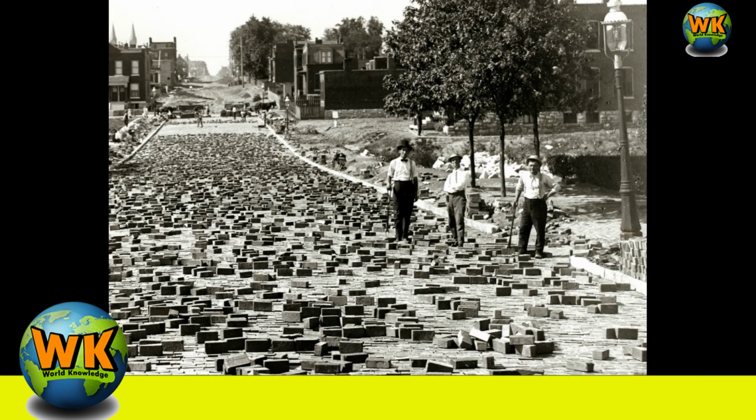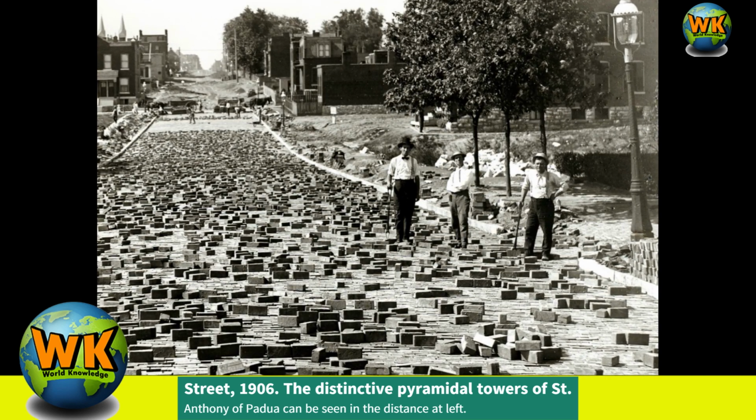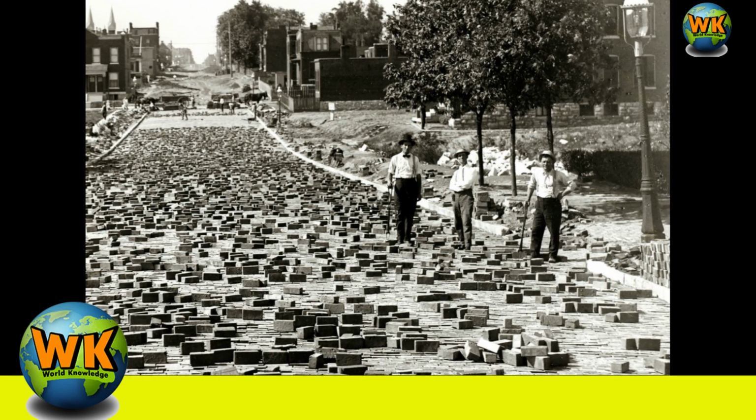Street pavers at work on Compton Avenue north of Merrimack Street, 1906. The distinctive pyramidal towers of St. Anthony of Padua can be seen in the distance at left.